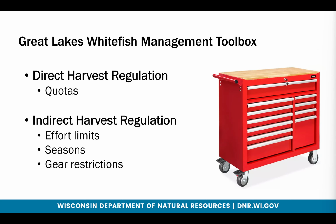get right into it. So in the Great Lakes, we really have a variety of tools to regulate harvest of whitefish. A really common method of directly regulating harvest is using quotas. However, quotas can get pretty tricky at times because they actually require knowing exactly how many fish are out there, which is difficult, and the ability to adjust those quotas on a frequent basis. However, there are also tools that indirectly regulate harvests, including things like effort limits, seasons, and gear restrictions.